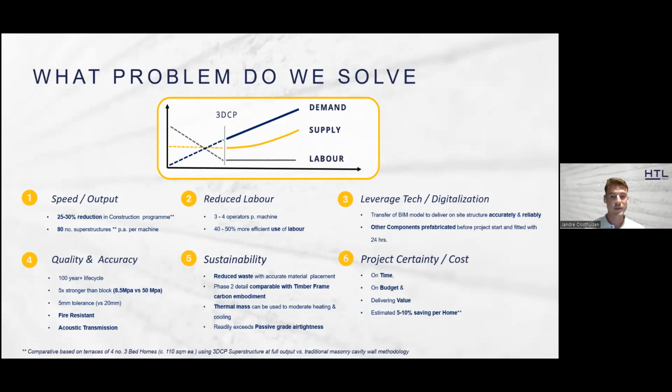And then with the speed, and harnessing the digital nature of this technology, we can reduce labor. We can operate the machine with roughly 3 to 4 operators per machine. I'll run through the labor requirements a bit later on, but with 3 people on site you can seamlessly run this machine without any issues, which is around 40 to 50% more efficient use of labor compared to a traditional masonry constructed project.